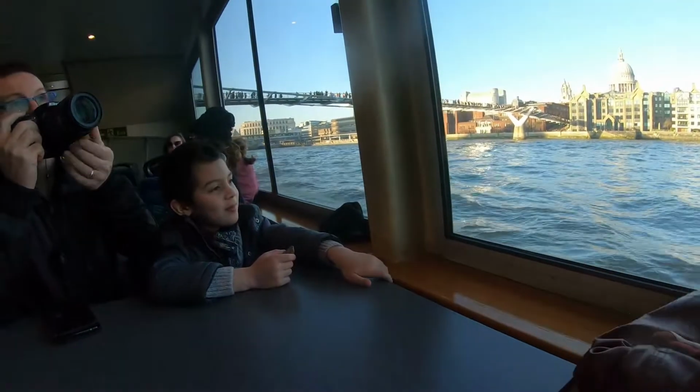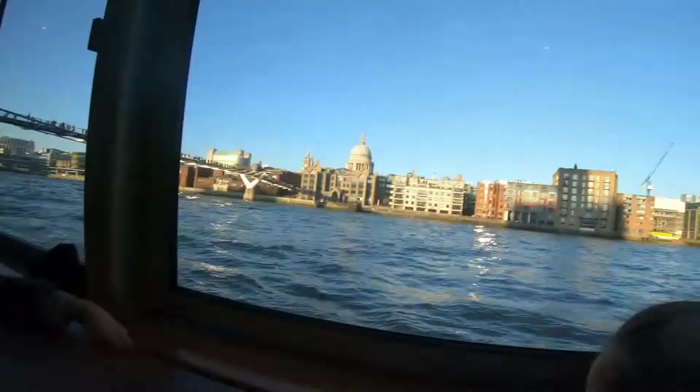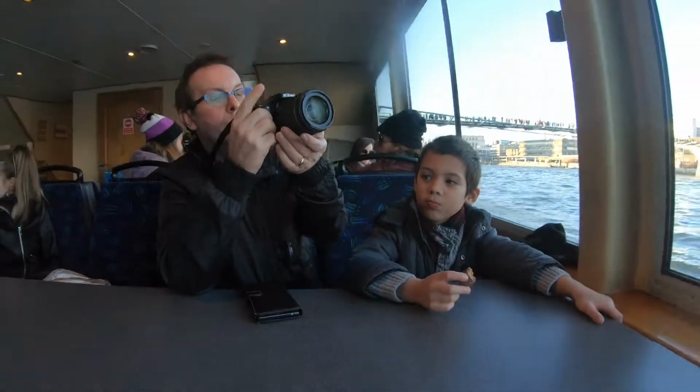Now there to the right, we have Bankside Pier. Now this will be our next stop, folks, just to pick up a few more passengers.